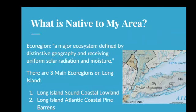It's very important to know what is native to your area. If you are able to look closely, I did pinpoint where we are on the map. It says Garden City, but it is actually the pinpoint for the Ethical Humanist Society on Long Island. There are 3 main ecoregions on Long Island: the Long Island Sound Coastal Lowland; the Cape Cod Long Island Complex, the Pine Barrens region that extends from New Jersey through Long Island into Cape Cod; and the Barrier Island Coastal Marsh Complex, which is all on the South Shore, with maritime grasslands, marshes, and different Barrier Island communities.